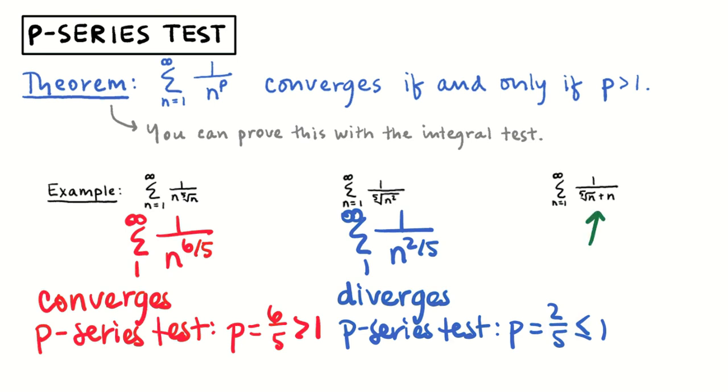And then I'm just going to point out that this is not a p-series, so we're not going to be able to use the p-series test on it. It just has to be n to a power in the denominator. No addition, no other stuff going on. So we need something else for that series.